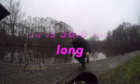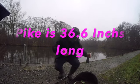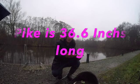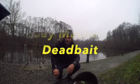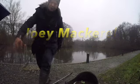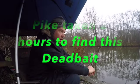Yeah, so that pike went back. Plenty of energy left in him. We got him on the bank pretty quick, unhooked him, and got a photograph, and then just put him back really quickly. That way, he didn't burn up too much energy, so it's good for him. Yeah, he took a Joey Mackerel dead bait. I estimate the fish was probably about 14, 15 pounds, something like that. I don't really know because I don't weigh him.